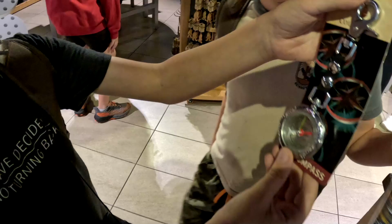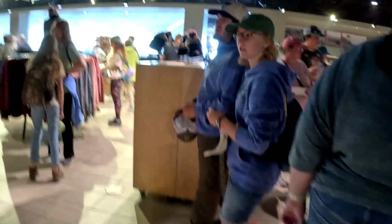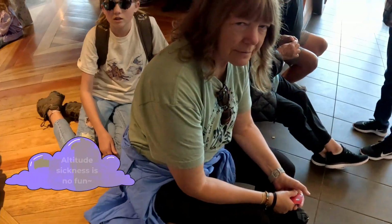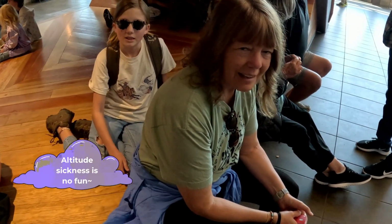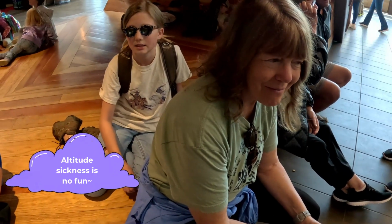Jarrett picked out a compass keychain, super cool. Hayes got a water bottle. I got a hat and a shirt. And now we need to find a magnet. Oh, magnet. Hi. They're oxygen deprived. They're starting to lose their minds.